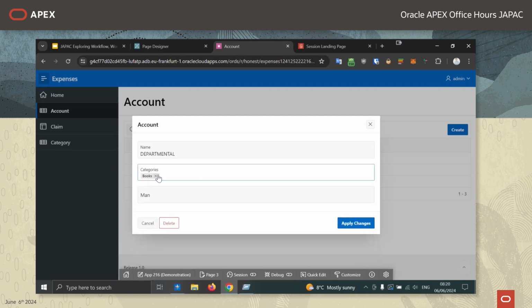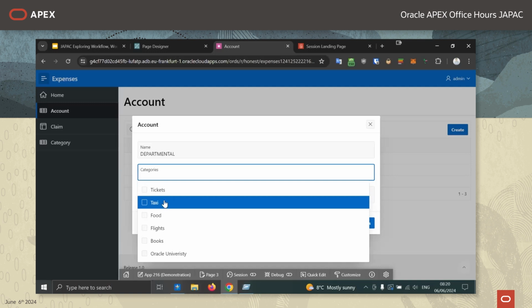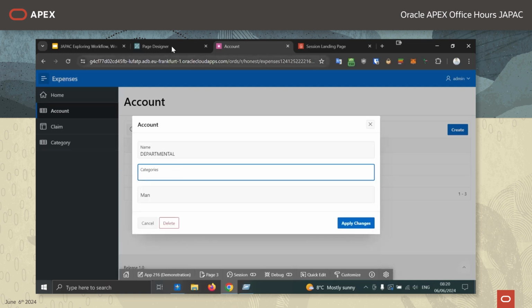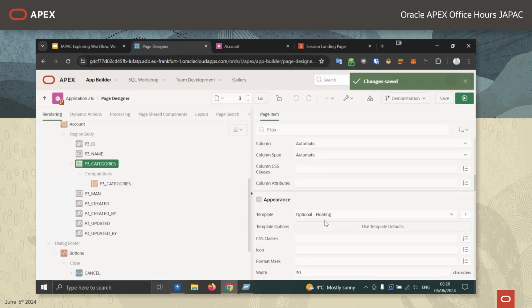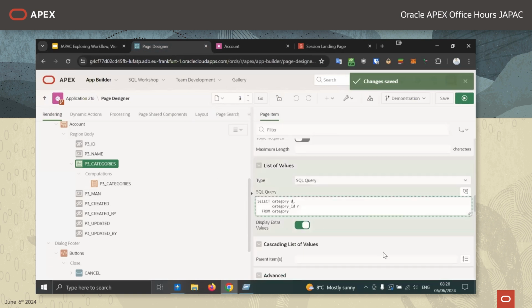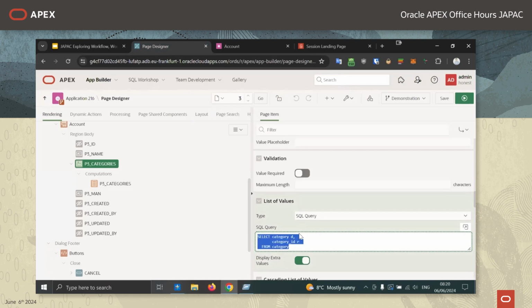Okay, right, what else? Well, what about this icon? I said it supports icons here, so let's add some icons. To add an icon, what you need to do is convert this SQL statement into a list of values in shared components. So how would you normally do this? You would select that all into clipboard.